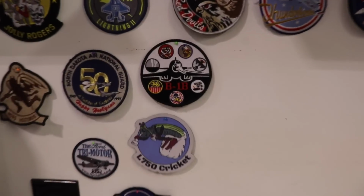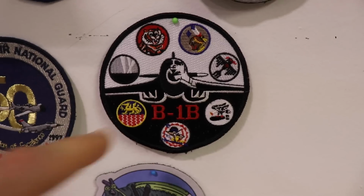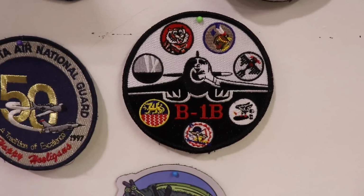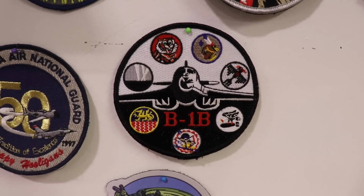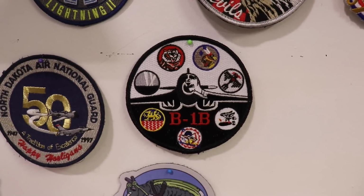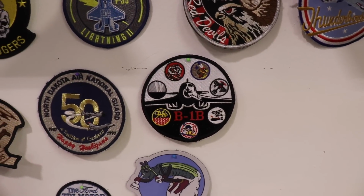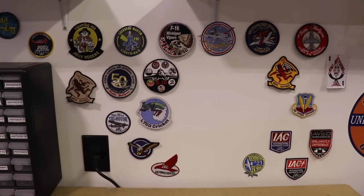But let me show you the patch that he brought me. This new patch right here is the B-1 bomber patch, and each one of these insignias around the patch represents one of the squadrons that fly the B-1. If I'm not mistaken, I believe Ben said he is actually an instructor pilot on the B-1 bomber. Absolutely love that patch, and I really, really appreciate you bringing that for me, Ben. Thank you so much, and again, it looks great on the wall.